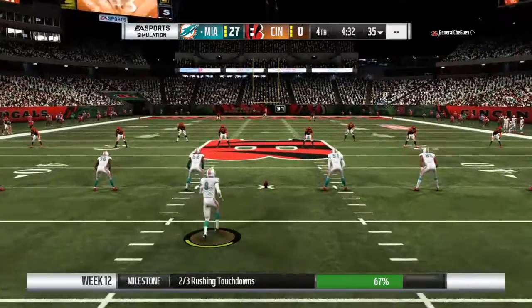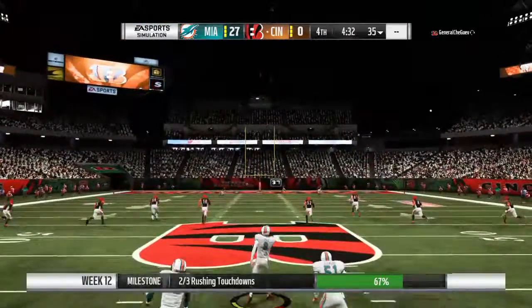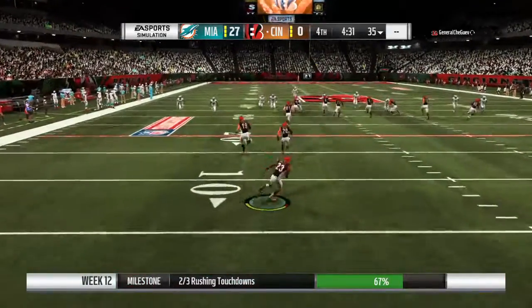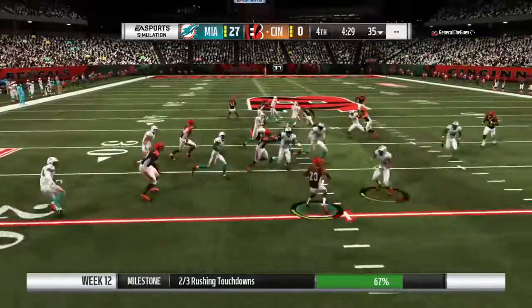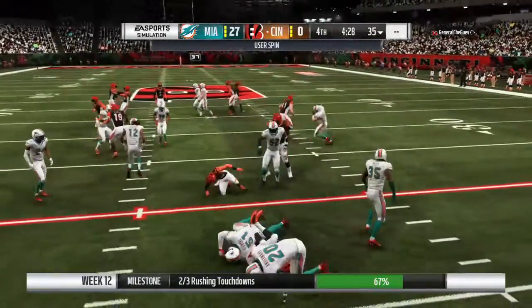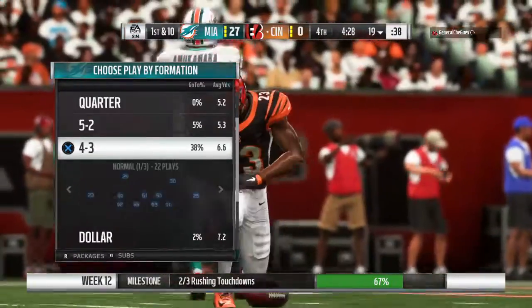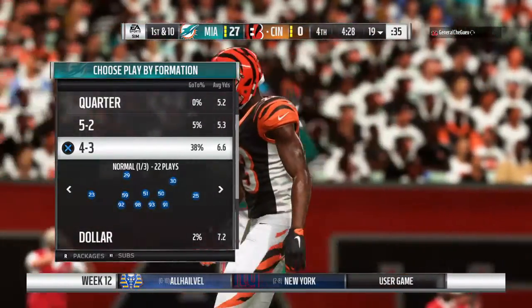Gold now out to kick it away. This is fielded a couple yards deep. Oh, twisting away. And he'll take it back to about the 19-yard line. Cincinnati now ready to take the field.